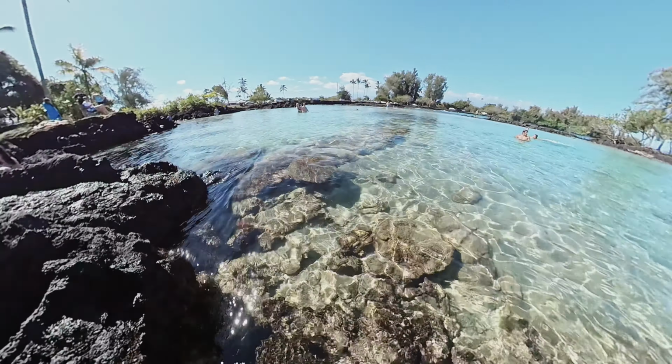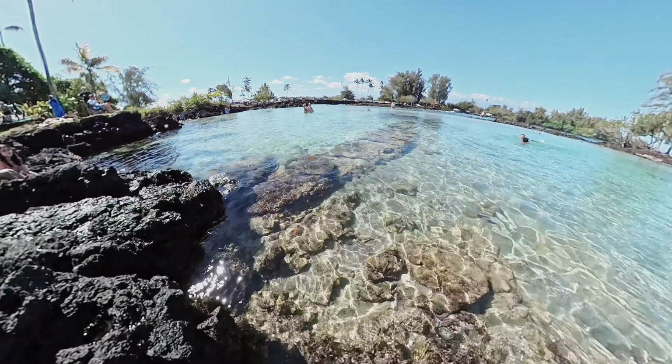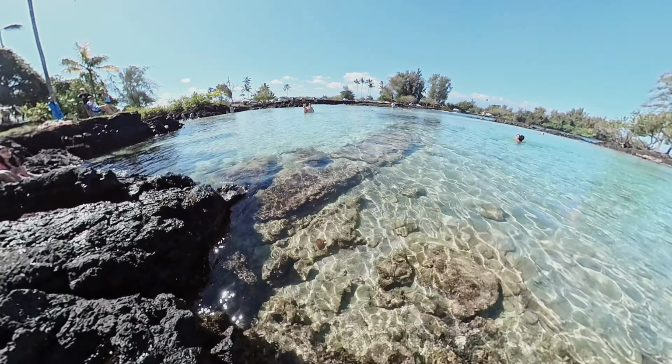It's also a great spot to get real up close with turtles, which seem to be pretty comfortable swimming beside humans.